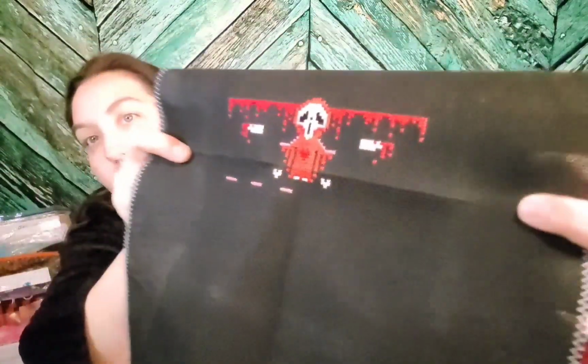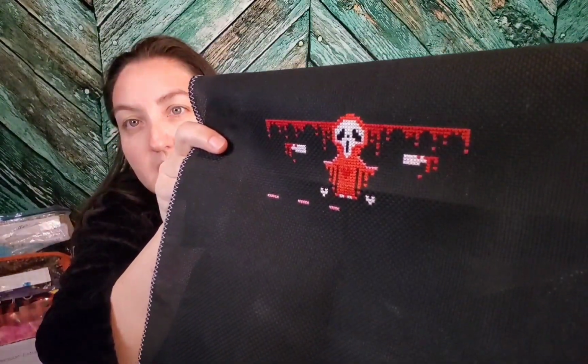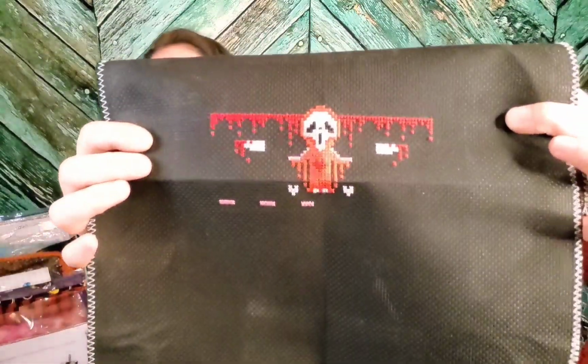So let's see here, kind of a center start for me. So let's see if I go like this. Maybe like that. Okay, I put in 557 stitches. So just a little start. It says that it's got just over 2,000 stitches in total. So I could probably knock that out in a weekend, right? In 3 days.